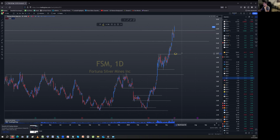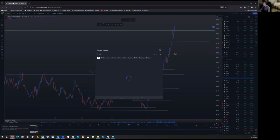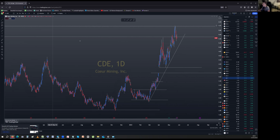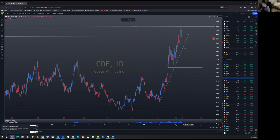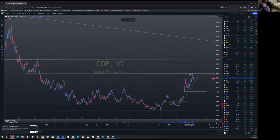But honestly, if it gets down to $5, then silver's probably taking a bit of a flush because it's strong with good news. So all right, Coeur d'Alene, normally my favorite one. Probably still is, but it hasn't been as strong as Fortuna, evidently. This one has the ascending, it's still holding. It's pretty much copying the same SILJ chart, silver chart. Did reclaim 6, to be honest, they got the same price.